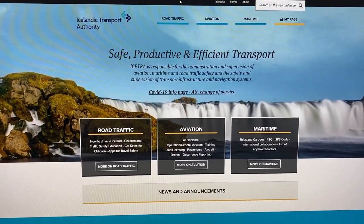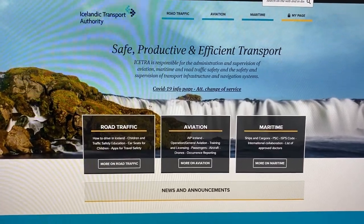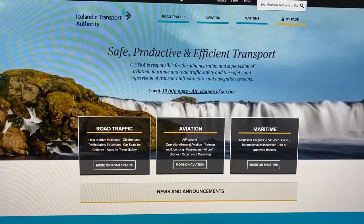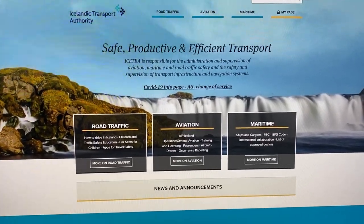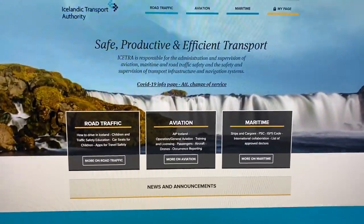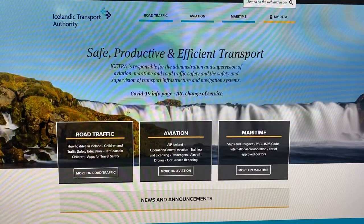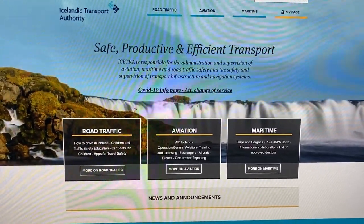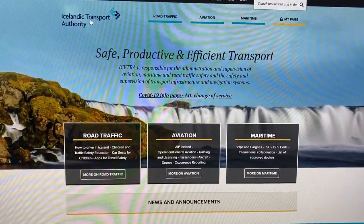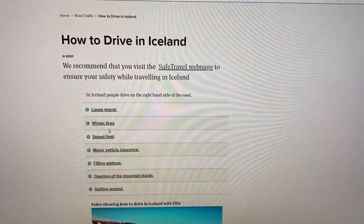So what we do here, we go into this website called Icetra.is, which is the Icelandic Transport Authority. And here you can apply for a lot of stuff regarding road traffic, aviation, and maritime. This is a government agency, and here you can apply for a special license plate. But the funny thing is, you can only do it in Icelandic. This English version is just for basic information for people coming to Iceland.